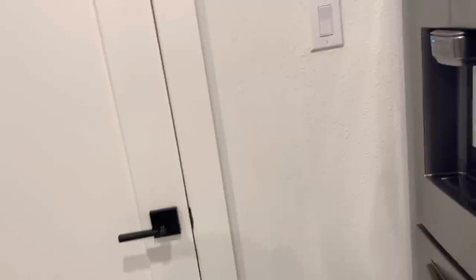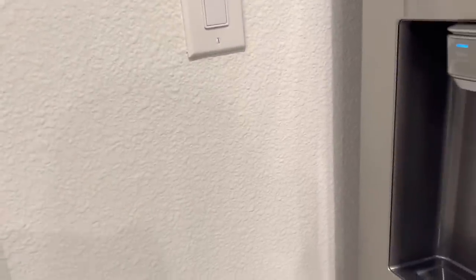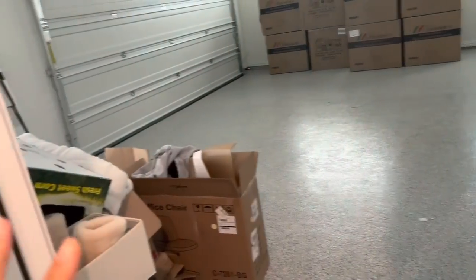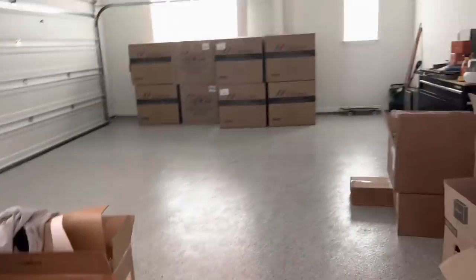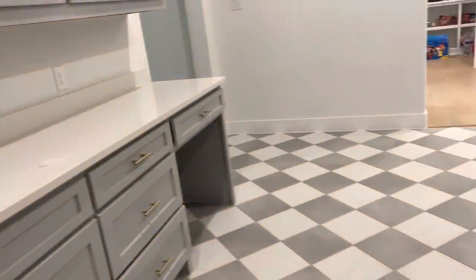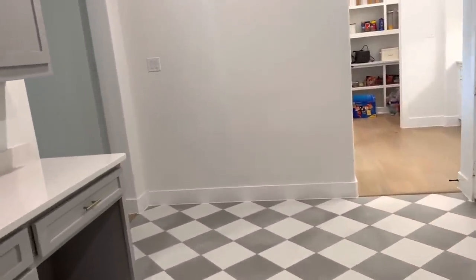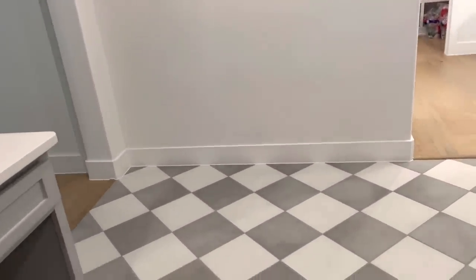Now this leads to the garage, but my garage is a mess. I don't want to show y'all, but I'll give y'all a little peek. This is the garage. It's a 4-car garage, so there's two here and then two on the other side. But we have tons of boxes and stuff because we're still unpacking. But this is our laundry room. What do y'all think about the floor?